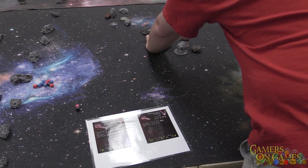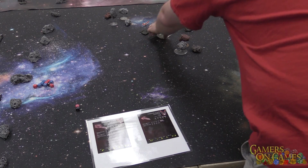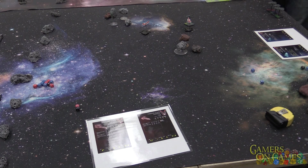Five. I would count that as yes. Yes, that would be it. Okay. Your guns are not that effective at this close range, but it's better than nothing. It's better than nothing. All right.